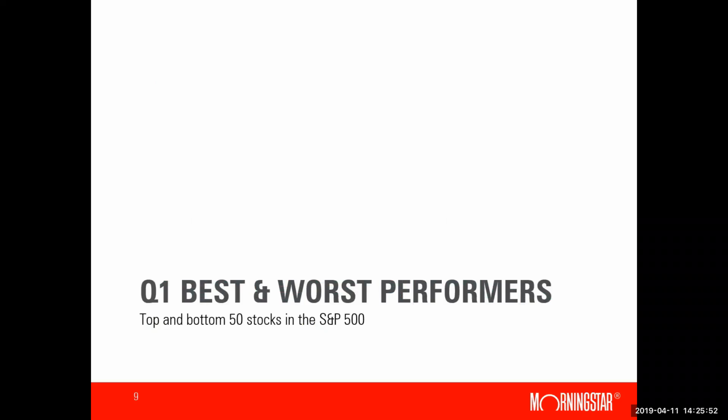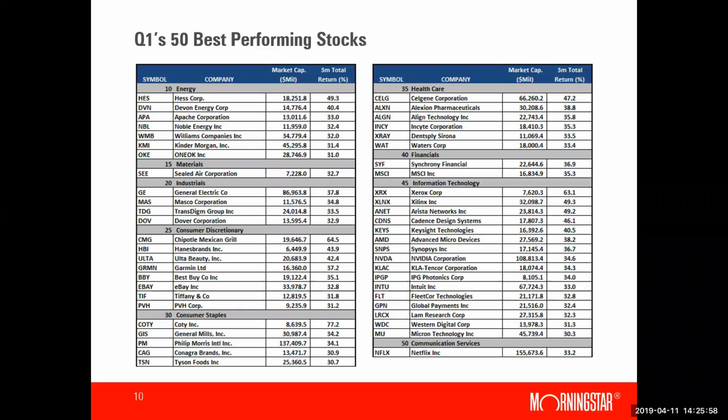Now on to taking a look at the top 50 and the bottom 50 stocks in the S&P 500. What you'll notice is that the majority of the top stocks came from the information technology sector. As I mentioned before, that was the strongest sector, coming in at just below 20% returns. So there are quite a few names that you can recognize here. We've got Xerox, Intuit, NVIDIA, and some of the names that actually had significant downside during the previous quarter, so they came back pretty strongly.